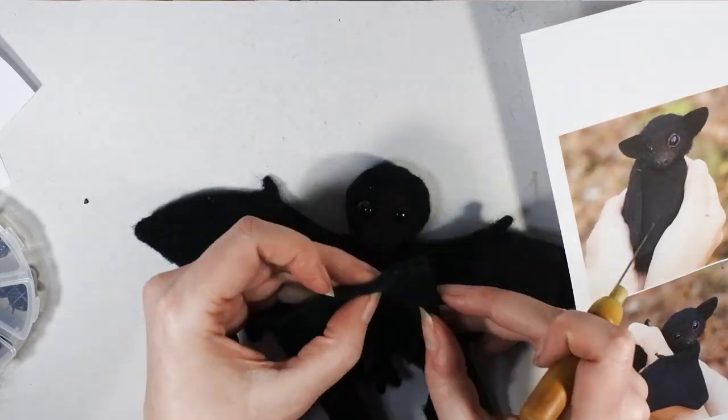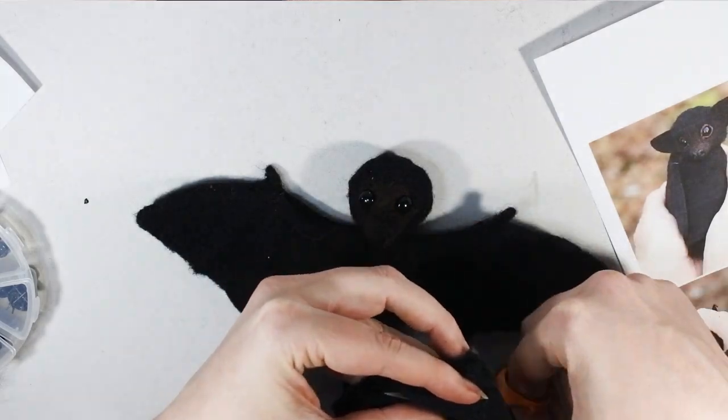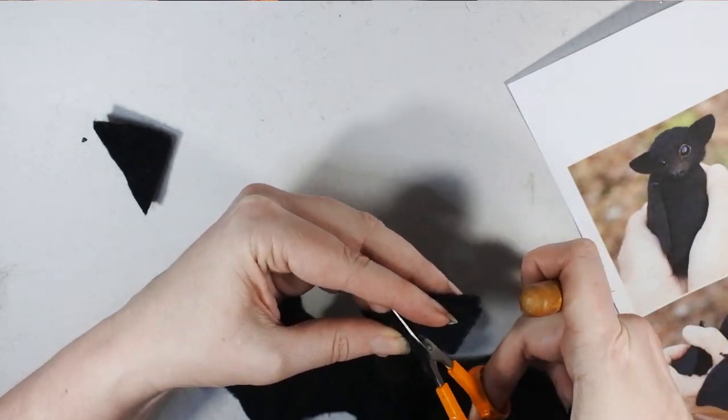For the ears, I went with pre-felt as well, just because I had some extra lying about. Cut a double slit of triangles and then trimmed into shape and felted quite wide apart on the ears.